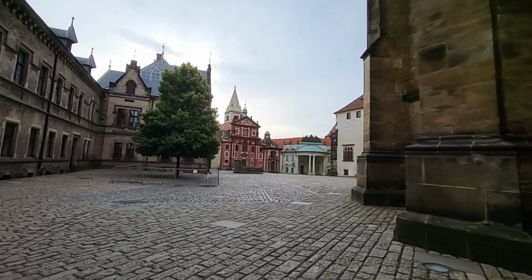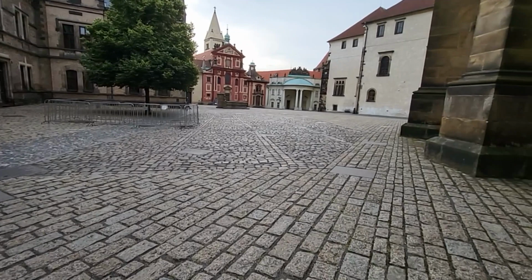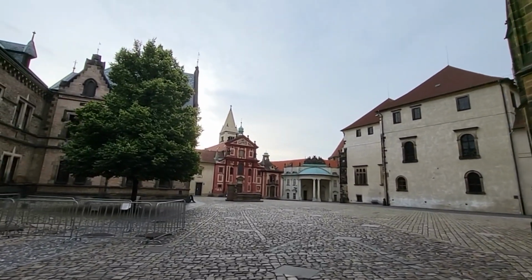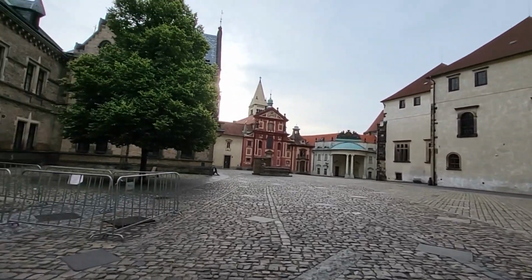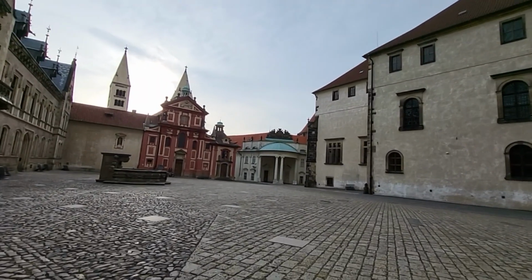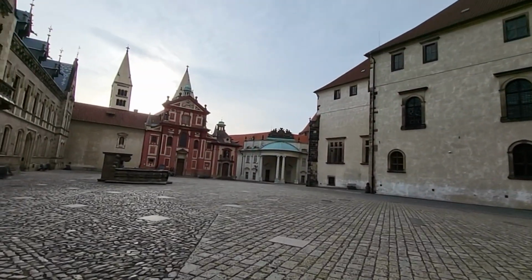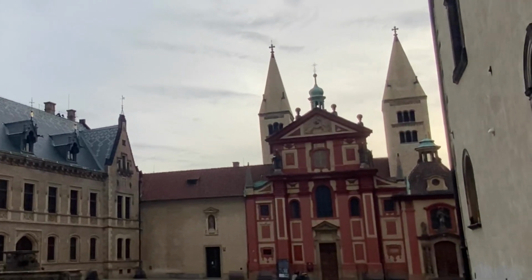So as you see this reddish building here, it's called the Basilica of St. George, which was built in 920, which is a really long time ago. And as you see these two towers behind the Basilica of St. George, it's actually a replica of two towers in Rome. You might have seen it in Rome before if you've been there, but the Rome version is much bigger.